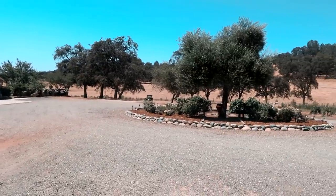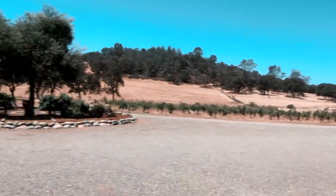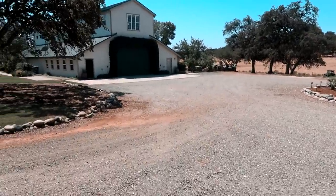This is just stunning. Sure, it took a while to get here, and there's a big drive to get to the actual venue, but that's kind of nice too, because it's really secluded. But yeah, this place is freaking beautiful. Hello! Yeah, this is amazing!